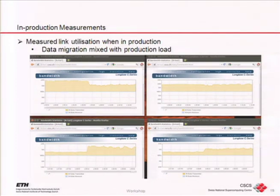So those slides were basically what we measured with our little test infrastructure, and now I can show you some graphs of what we actually measured when we were doing the production migration, because on the basis of the tests that we ran, we thought that this technology was well suited. And so what we see here is slightly different from what we saw with the test infrastructure, and really the key point here is that the migration was taking place.